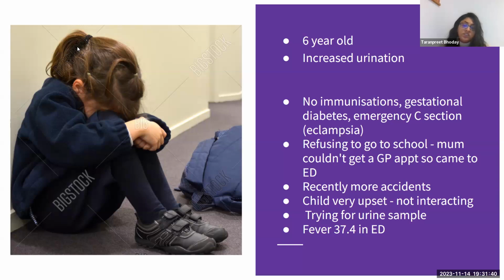Social. I've said she lives with some siblings. Mum's very stressed. No diabetes is a good one. We haven't got a urine sample yet, though, so we're just checking on that. And I wouldn't necessarily do a capillary glucose. So it's this first line, no immunizations.